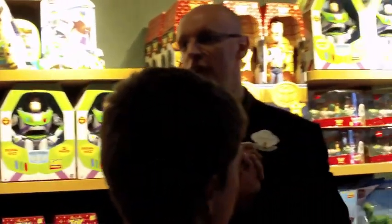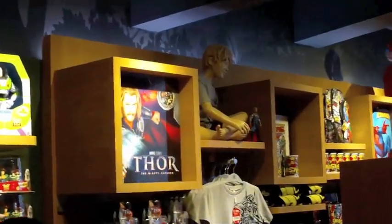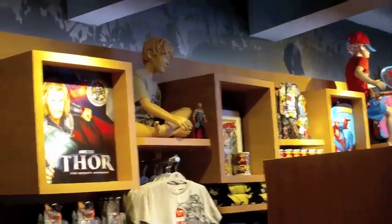Now you're probably very aware, I'm sure, Disney acquired the Marvel Studios last year, and as part of that we've started to introduce Marvel characters into the Disney store. We expect to see more of them. I'll talk about that here, you'll see them when we walk past.